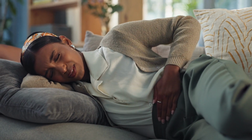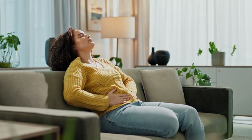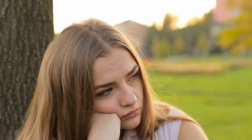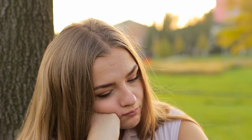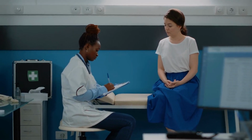Some women struggle with controlling gas or leaking stool. Others experience chronic constipation or find it difficult to make it to the bathroom in time. These symptoms can significantly impact daily life and emotional well-being. If you're experiencing any of these symptoms, it's important to talk to your healthcare provider.